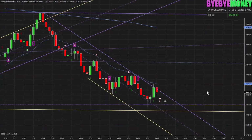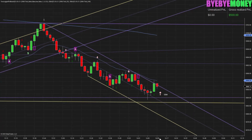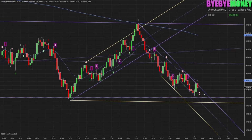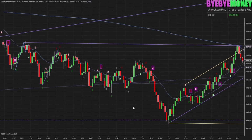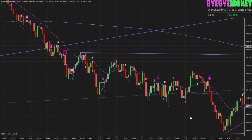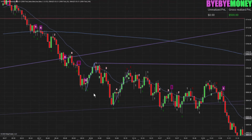All right, gonna wrap up today. Gonna go over my two trades. I didn't get a chance to look at the chart all day, but I took two trades today. Where was my first trade? I think I had it marked up right here. This is my first trade here.